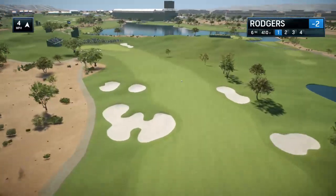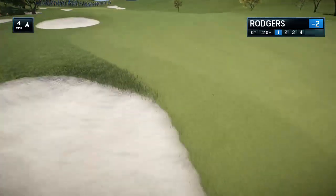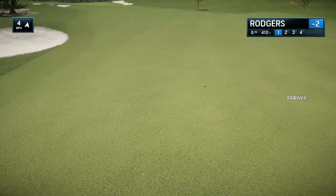Frank, I think that's going in the bunker. Looks like it. He just missed the bunker.